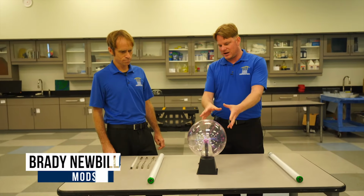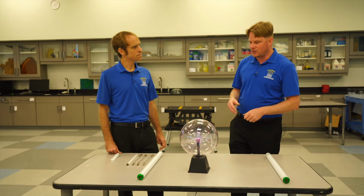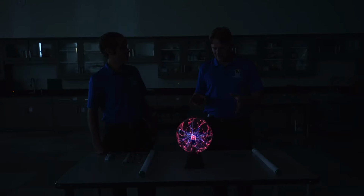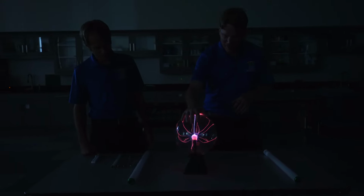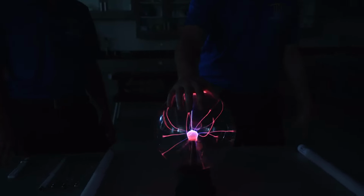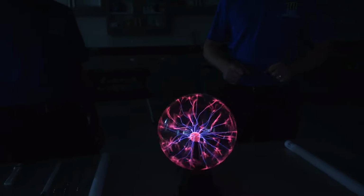Right here, we're actually creating plasma. Now, I know it is very hard for you to see, so we're actually going to turn off our lights. Perfect. Okay. And you can really see the plasma going. Now, if I touch the plasma sphere, all of that plasma is actually grounded to me. It's attracted to me. I am grounding it right now. But if I let it go, it's trying to reach out in many directions.